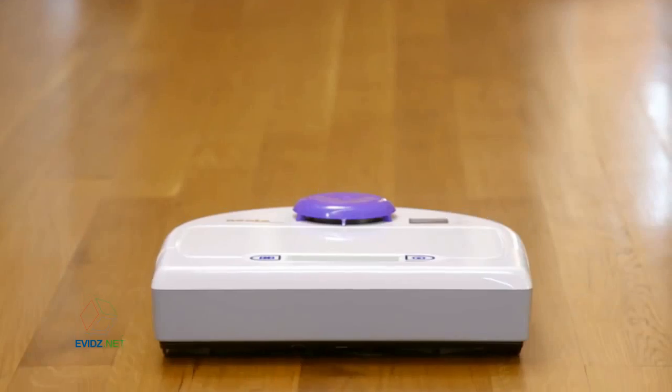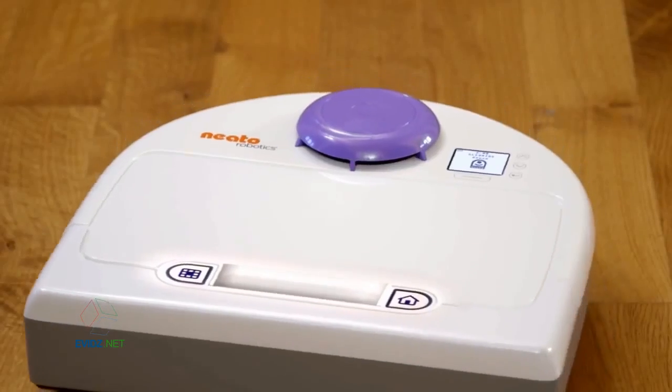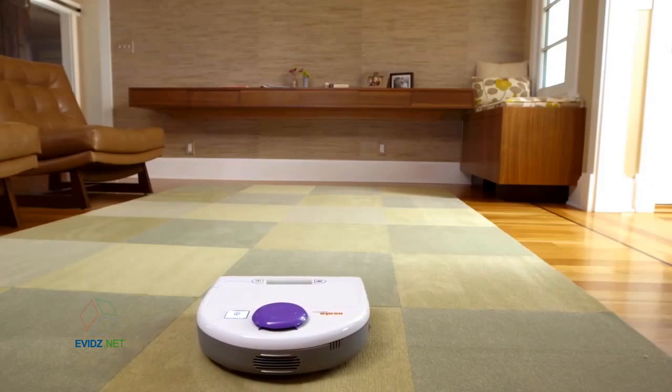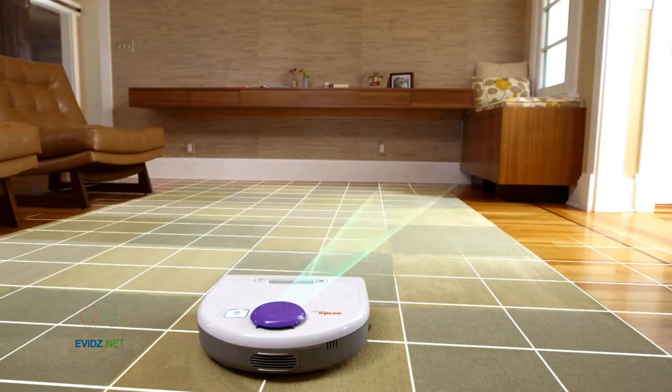Welcome to the world's most evolved robot vacuum. It's not a sweeper like other robots. It's a true vacuum, the most powerful automated vacuum you can buy, the most clever, too. With its advanced laser vision, Neato scans and maps the room and adjusts as it goes.